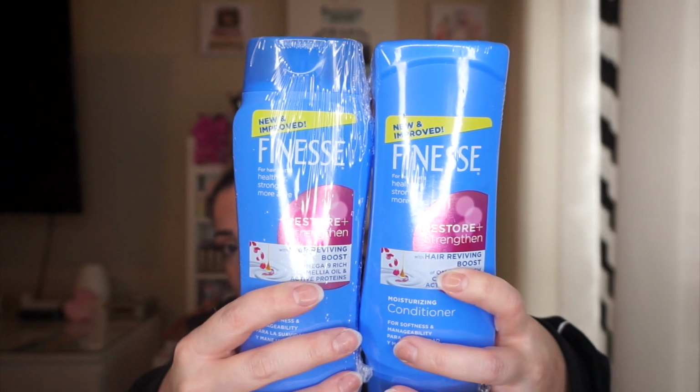The last items in here that I see is Finesse Moisturizing Shampoo and Conditioner, hair reviving formulas with a boost of omega-9 rich camellia oil and active proteins for silky, soft, manageable hair. And when I was younger, my mom used to buy this shampoo, and I did really like it. That is what it looks like right there. They are full sizes, both 13 fluid ounces. It says for softness and manageability. It says it has restore and strength with hair reviving boost with omega rich active proteins for healthier, stronger, more alive hair. I'm going to go ahead and open them real quick because I'm actually in need of shampoo.